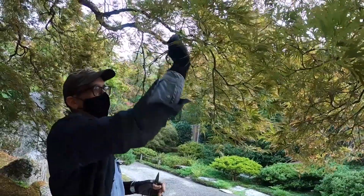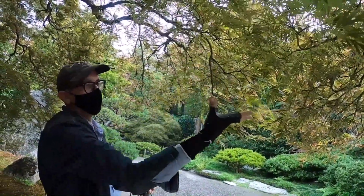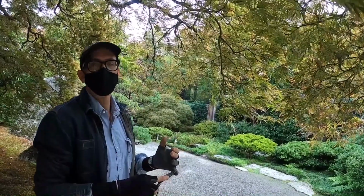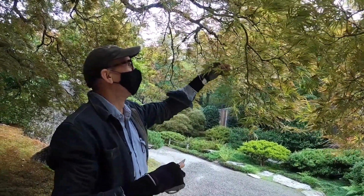I want to be careful not to just strip everything out though, because then you end up with these very bare branches that have a poof on the end. That's not very good looking and also not very good for the tree. So it's a little bit about trying to find that balance.